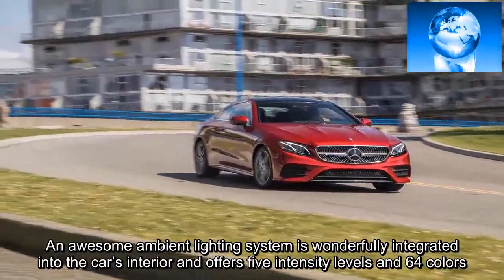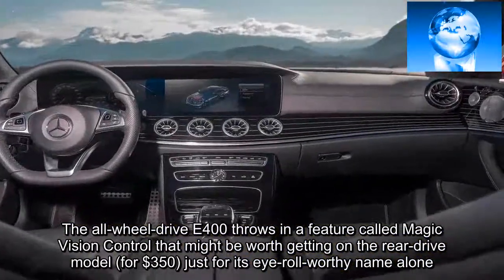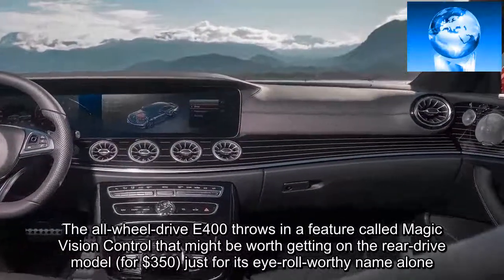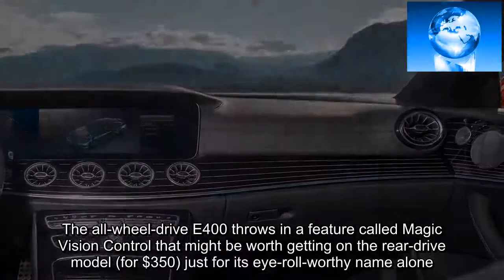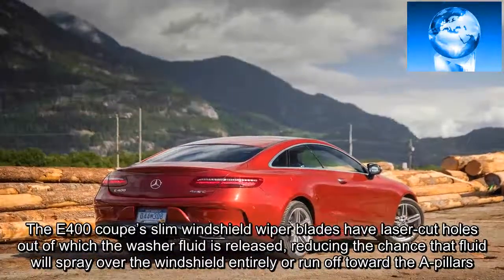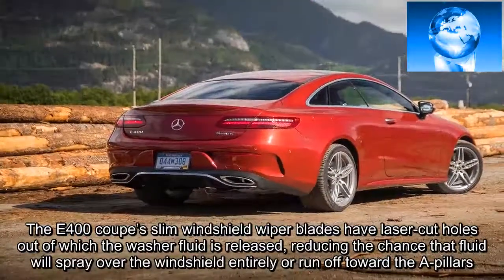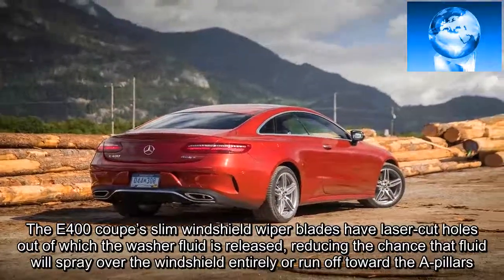The all-wheel drive E400 throws in a feature called Magic Vision Control that might be worth getting on the rear drive model, for $350, just for its eye-roll-worthy name alone. The E400 Coupe's slim windshield wiper blades have laser cut holes out of which the washer fluid is released, reducing the chance that fluid will spray over the windshield entirely or run off toward the A-pillars.